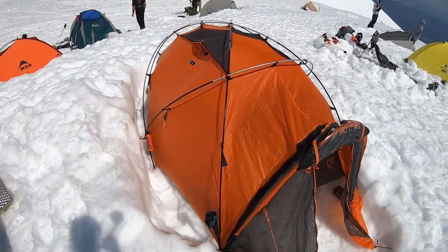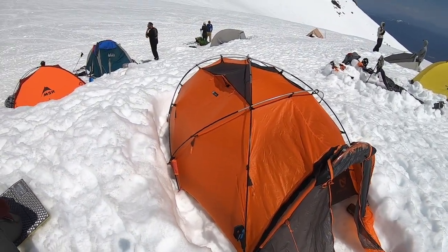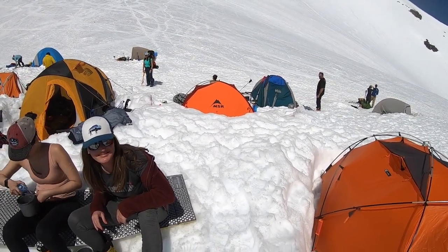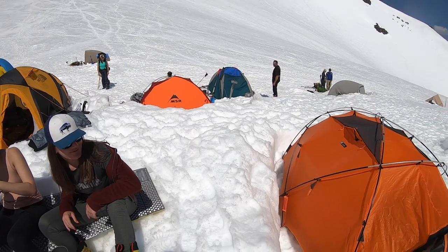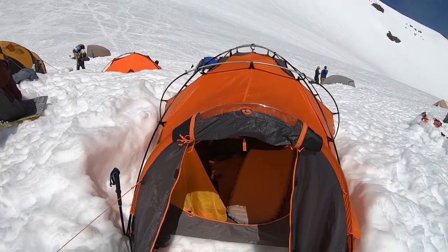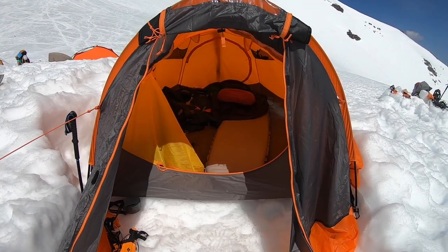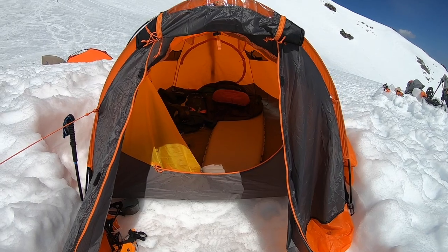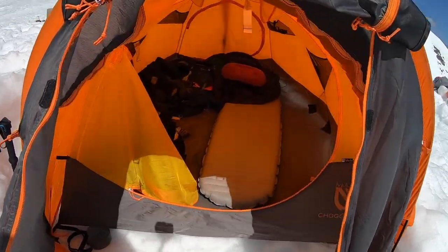Look at V's new tent. She got a new tent. Sonia got a new tent. Dang, we're moving on up. You're gonna see just about how organized I am, right? Look at all that space. No, it's huge. In terms of space, it's huge, but it's like a mess.